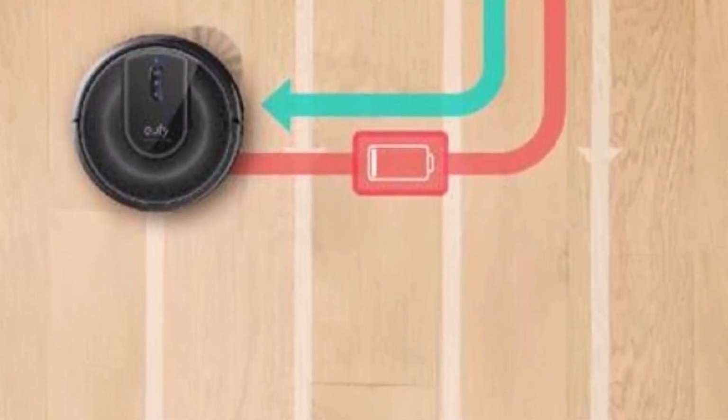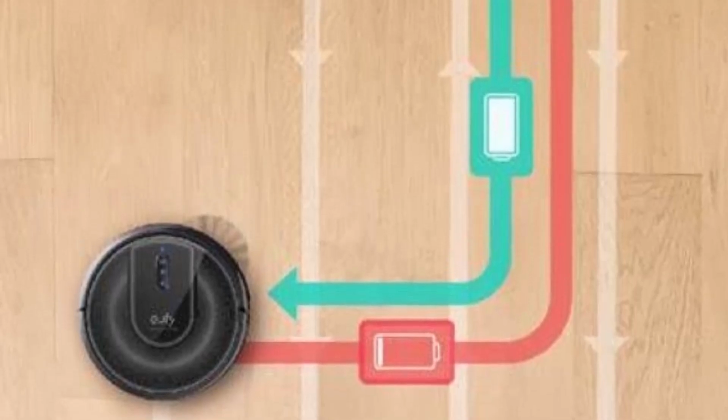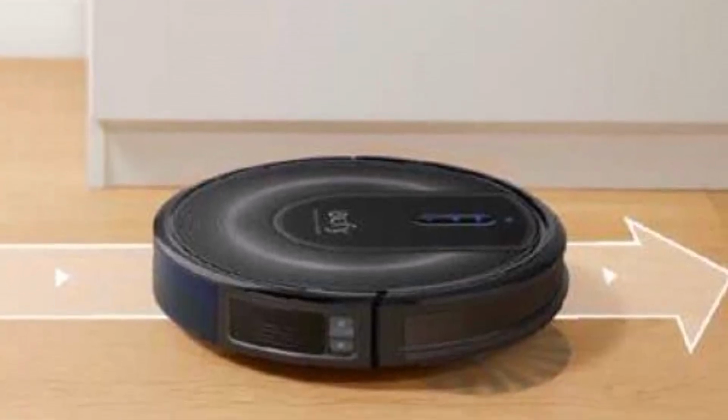This vacuum didn't fare as well as the others in debris tests, picking up 39% of debris, but this test is only one factor when considering a robot vacuum. Based on my findings, the Robovac G30 is nimble, quiet, and affordable.